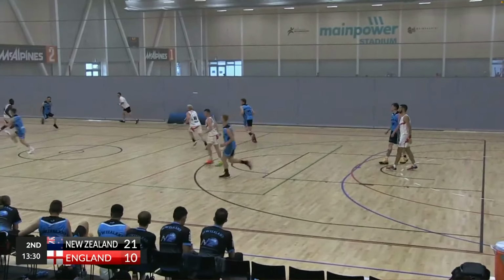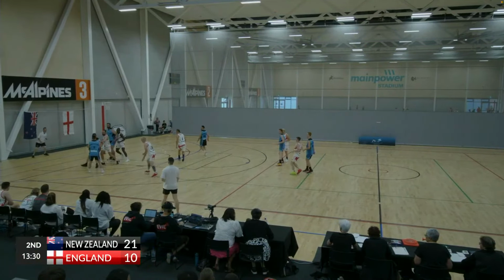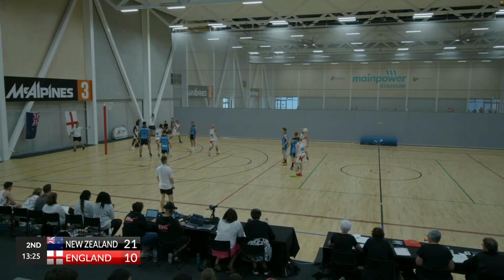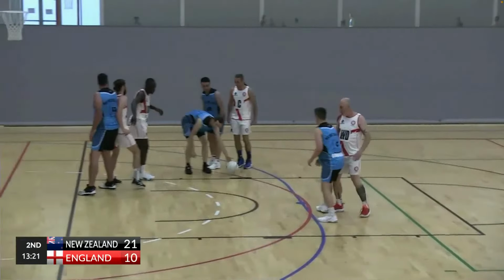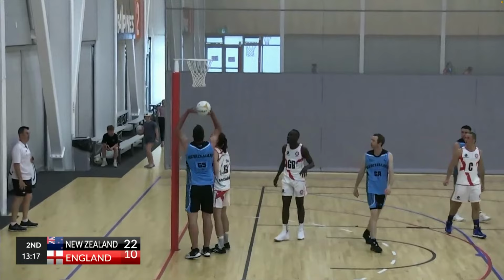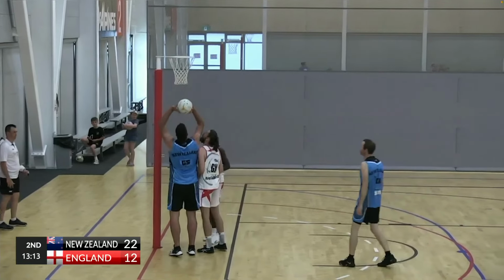So who are those changes, Lee? Yes, the New Zealand Men's Invitational have also got Lachlan Crosby in wing defence position there for them. And we also have Ryan Allen has come on at wing defence for the English Thorns. And we've got a new goal attack. Oh, you said that earlier, didn't you, Luke?